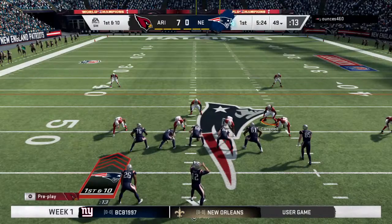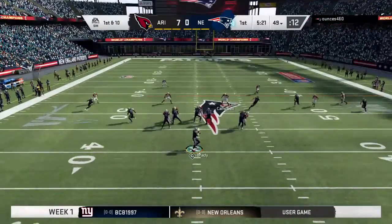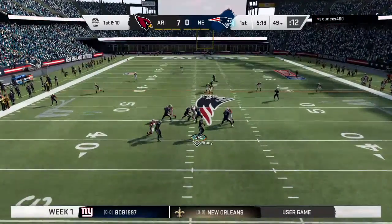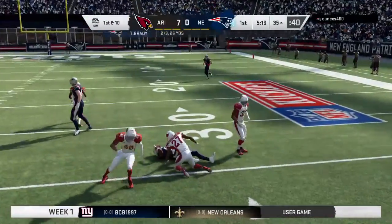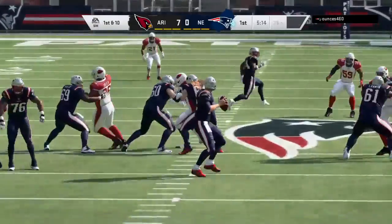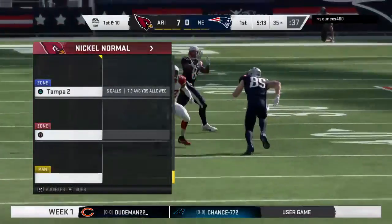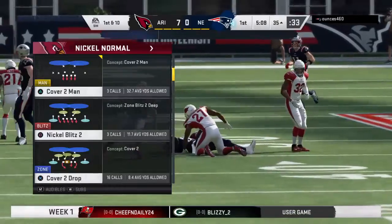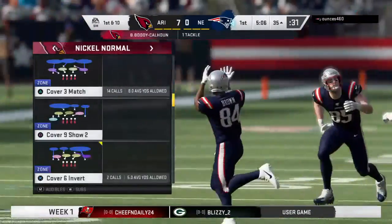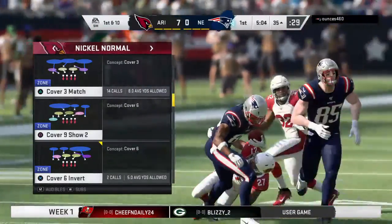Throwing on first down is Brady. This will be caught by Brown. And he's got this down to the 35. 17 yards there for the Patriots as they've got themselves a first down. That reception brings him up to the 700 plateau. He's at 700 career NFL catches now.